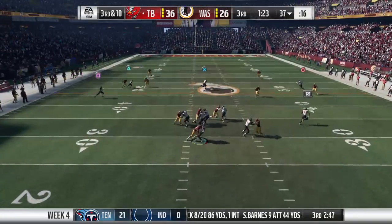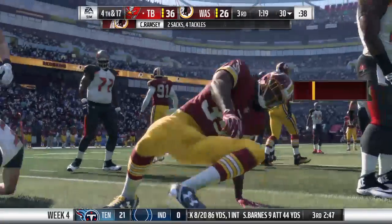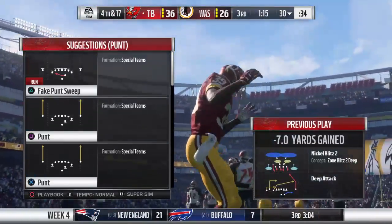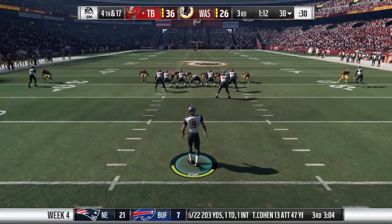On 3rd down, Huff. And the Redskins do get to him. He goes down for a sack. You know, on these types of plays, we're always looking to assess blame. Okay, where did it break down? Sometimes it's just a great play.